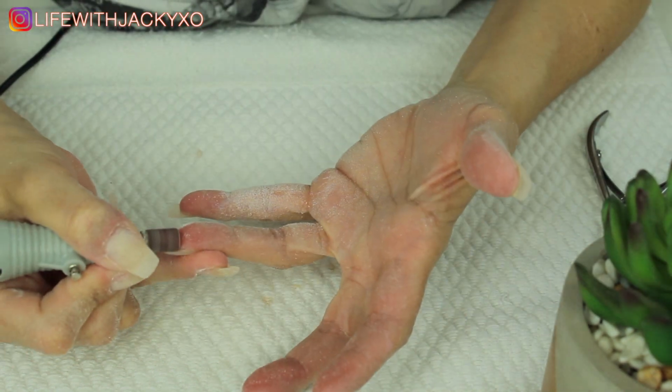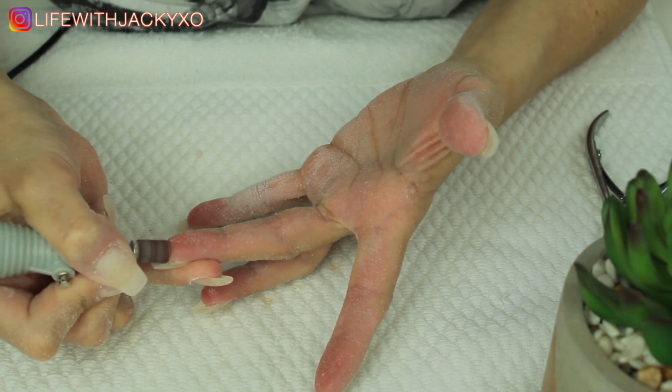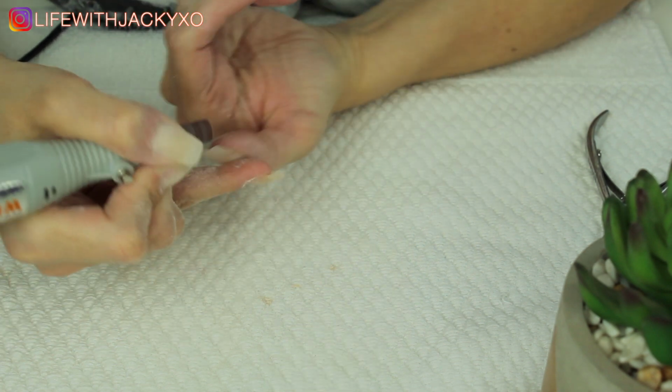At the end, just buff everything down here on the bottom, especially after I do my fillings, because if there's any acrylic in there, you want to make sure it's buffed out.